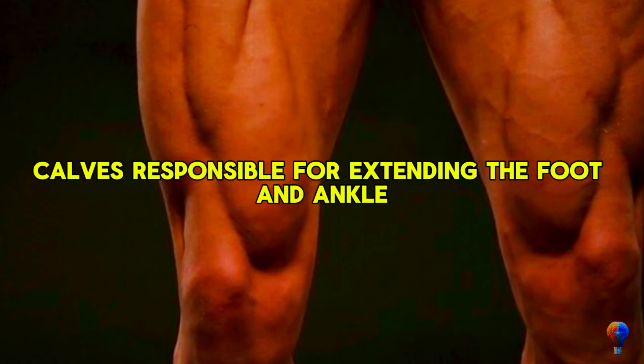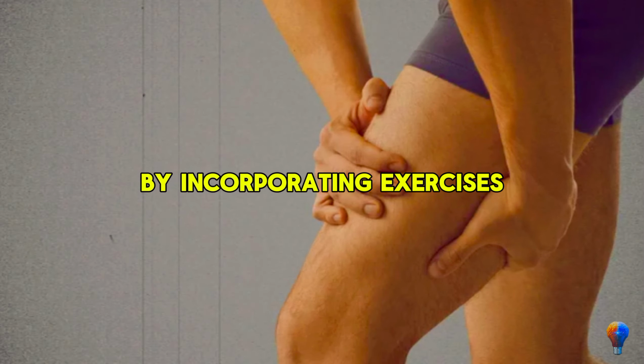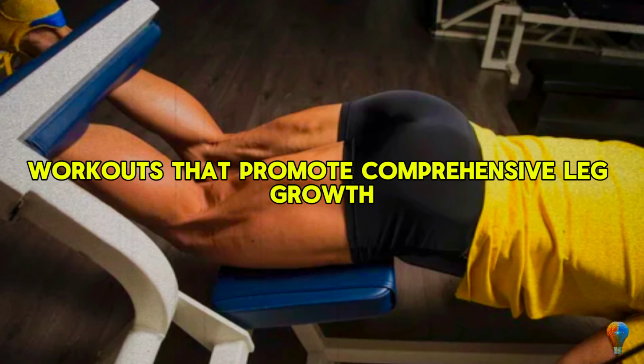Responsible for extending the foot and ankle, they can be effectively trained in both straight leg and bent knee positions. By incorporating exercises that target each of these muscle groups while ensuring proper form and range of motion, you can design leg workouts that promote comprehensive leg growth.